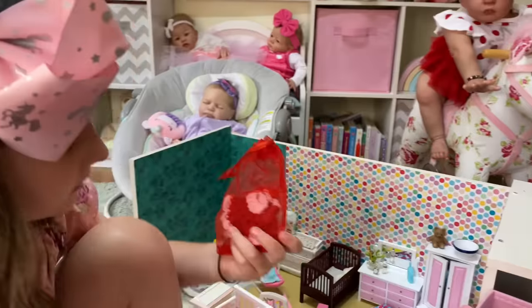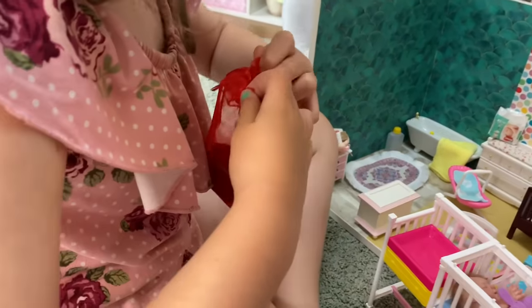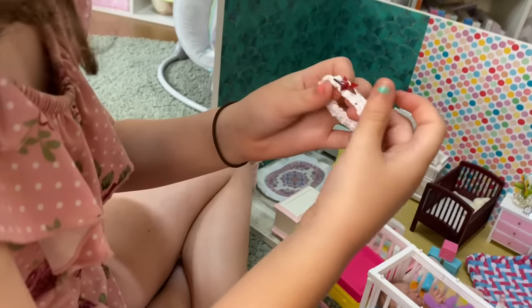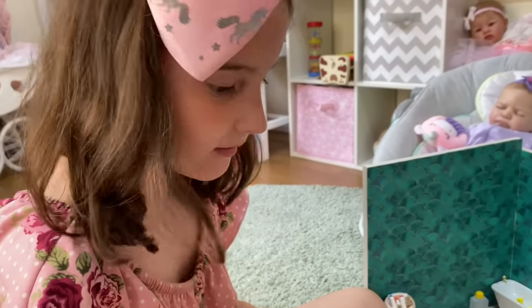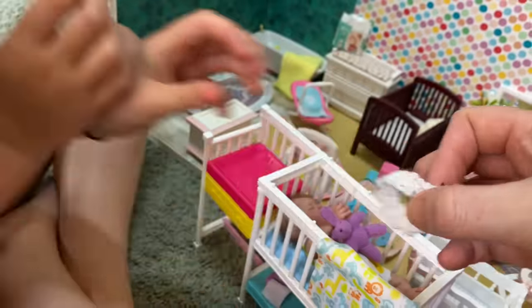Is that it in there? Oh, let's have a look. Yeah, can you take it out? I think that was it. It's really cute. Let's see. Oh, look how cute the little headband is. Oh, that's her little headband. Do you remember the outfit now? No. You can't remember. Oh, it's a long time. Yeah, okay, get the rest out.